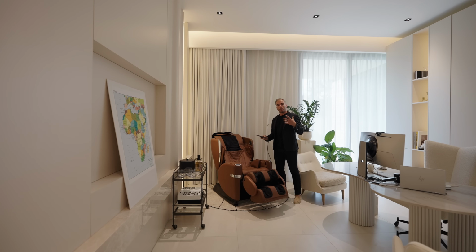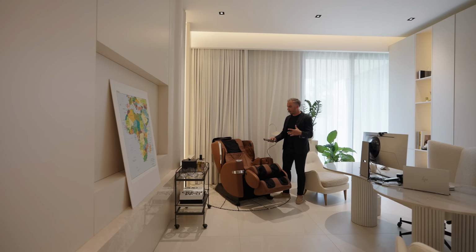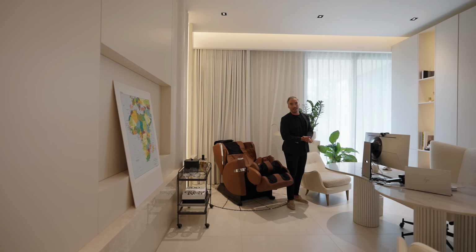So it uses your body weight to make the massage even more intense, with so many settings like sleep, beauty, different types of massages. I mean, it was such a cool 15 minutes for me. But obviously the office is made for work.